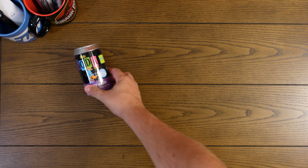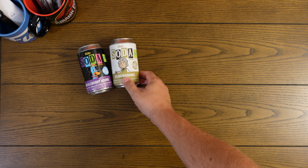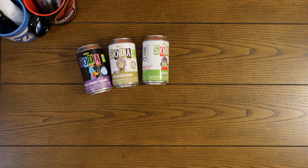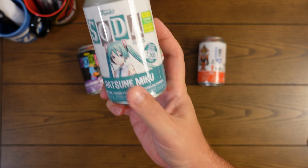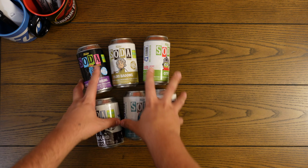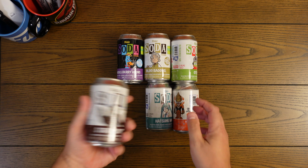Alright, so I was able to get all of the sodas. We got Huckleberry Hound, we got Bilbo Baggins, we have Otto, which I've seen pretty much nobody has got the correct pog on Otto. We have Larfleeze, Hatsune Miku, probably saying that wrong. And then we have Star-Lord. So we'll do, what do we have? We have 6 of them, so we'll do 3 of them now. Then we'll jump to the rest of the pops, and then we'll do the other 3 later.